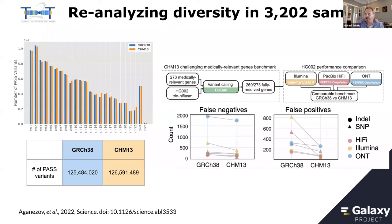In the interest of time, I won't go through all the details, but just very quickly, some of the scientific outcomes. Using this new genome, which has resolved 200 megabases of additional sequence, we find about a million additional variants in the population. So there are all kinds of new opportunities for discovery about how those variants impact our health, how they impact disease susceptibility, how they explain differences amongst different population traits, and how they look and how they behave and so forth.